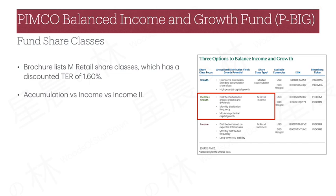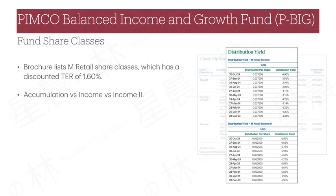The second is income share class, where the brochure says it distributes monthly based on organic income and dividends. The third is income 2 share class, where the brochure says it distributes monthly based on expected total returns and give long-term NAV stability. The brochure provides the historical distribution yields as well, so let's take a look and see what this really means for income and income 2 share classes.